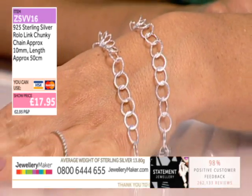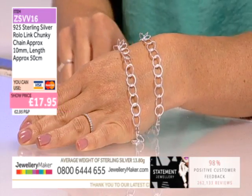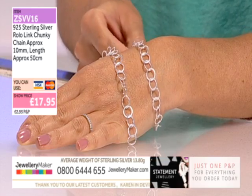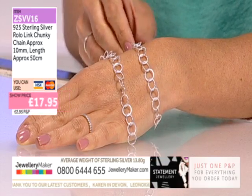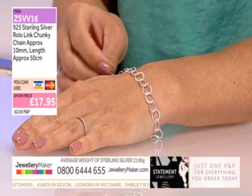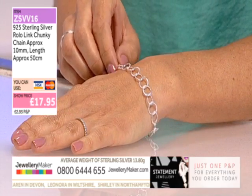ZSVV16. I've got to get this. I have to get this today. I hope the quantity is good, Phil. Yes. High double figures, not quite 3 figures, but hopefully I'll be able to get one. That is all I would do. Laura, you wouldn't even need a jump ring with that, if you really wanted to be sparing with your findings.